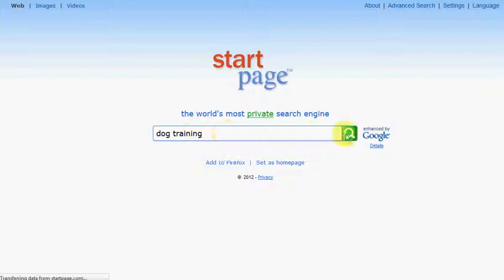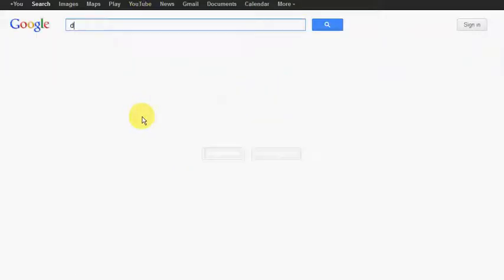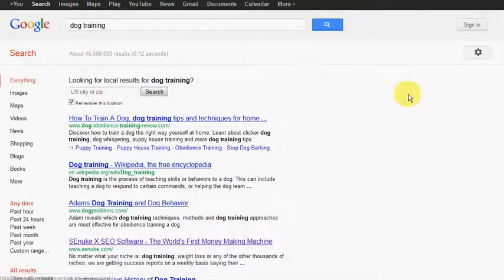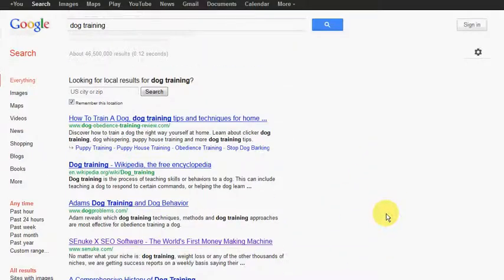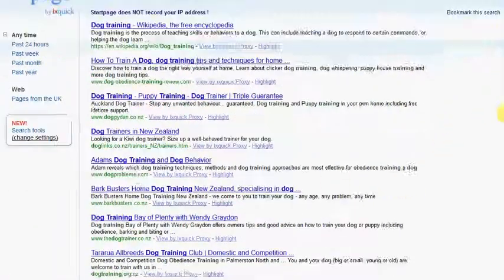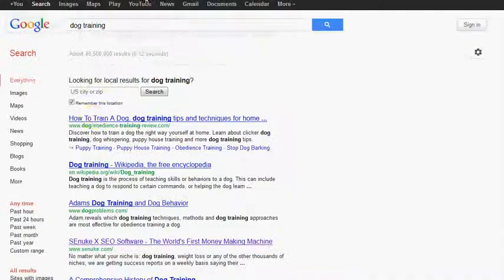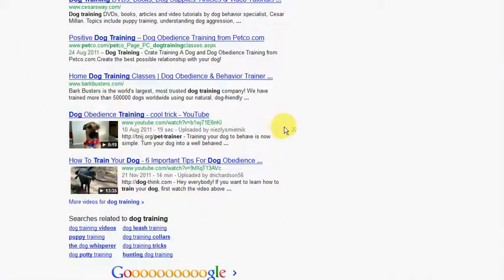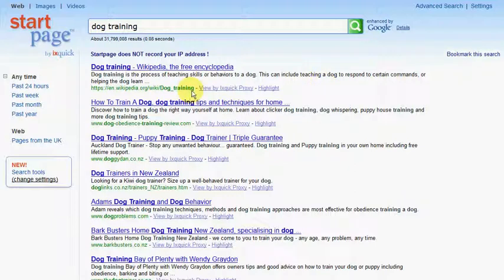So if we search for dog training, you can see here it's a similar layout to Google. It'll be slightly different. If we go over here and do the same Google search, Google's got all these extra things here that you may or may not want. And the other thing to keep in mind is all of these results will be just web links, whereas Google will have videos, Google Places, a whole bunch of other stuff in there. So it immediately gives you a much cleaner interface to Google, which is quite handy.